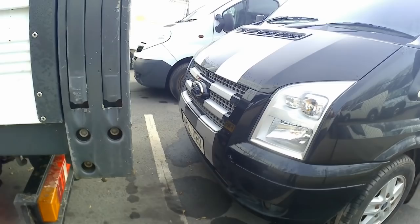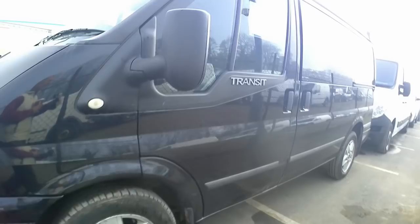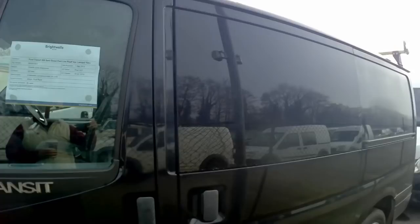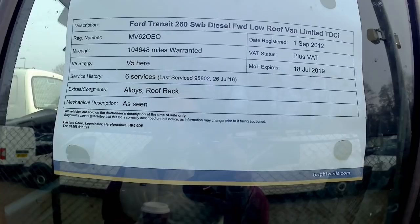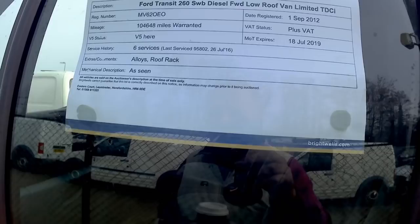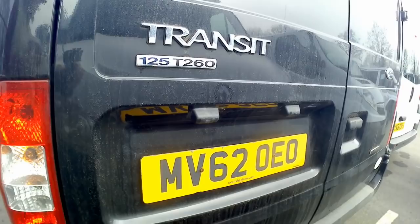Got this 62 plate Transit, go faster stripes on it. Got glass in the back. It's only a short wheelbase, low roof, front wheel drive, and it's got 104,000 on the clock. And it's got the Draylon seats, better seats. It's got cruise control on the steering wheel, so I don't know whether it has or not. It says it's a limited edition, so it might be the Trend, don't know. It's got the Trend wheels on it, so it possibly is a Trend. Yeah, well, it just says limited, it doesn't say Trend. It's the 125, that's a big motor for a little tiny van.